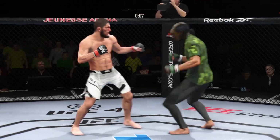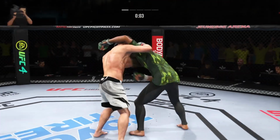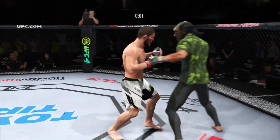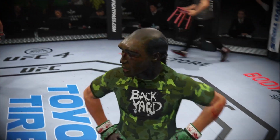Back and forth we go. Immediately gets the underhook. So both fighters here continuing to try to get a more dominant position.